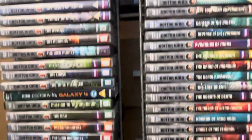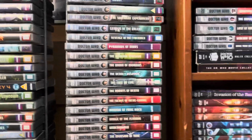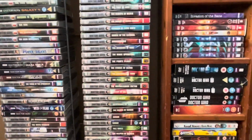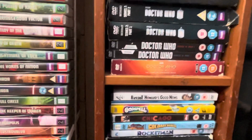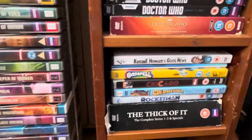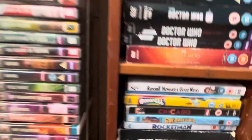Quick scan. There we go. I'm very proud of all the DVDs I have bought over the years. It's quite the collection. It's not going to stop. But I am going to need a new DVD rack, I think, soon. Or what I'm going to have to do, because there's a bit more room for a few more releases, I suppose, is just move these somewhere else. I do have other DVDs that are not Doctor Who related, but I keep them under my bed. These are just the main DVDs I like. My favourite ones.